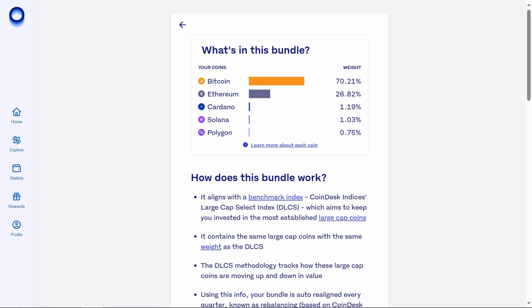And then every 3 months, that bundle is going to be checked. It's going to be checked if any cryptocurrency is still performing or not. If there's any cryptocurrency that is no longer performing in that portfolio, it's kicked off, and then another one that is performing is added into the bundle.